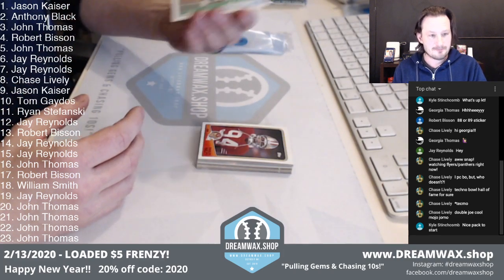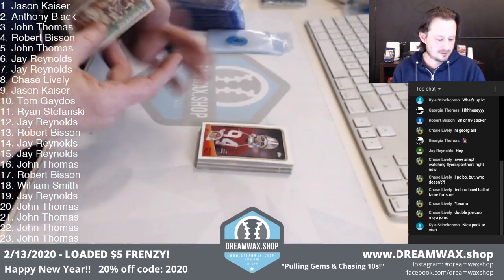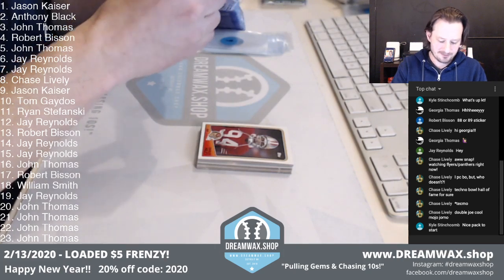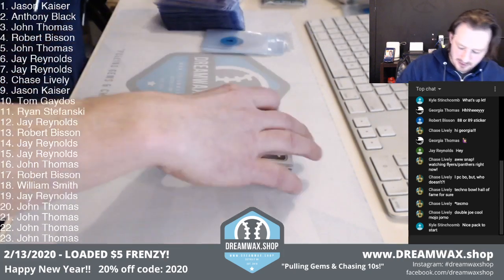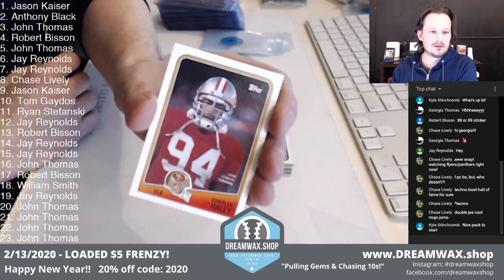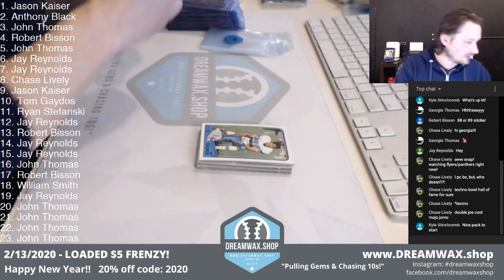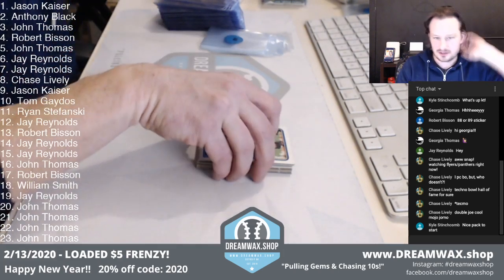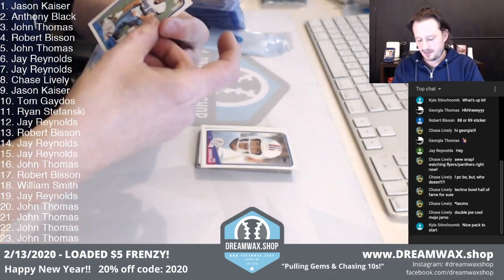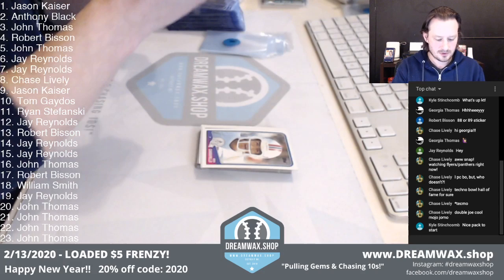Spot number 8, Seahawks, Warner follows blocking. That's Chase Lively, that's your first pull tonight. Spot number 9, Charles Haley, Jason Kaiser. We're looking for Bo Jackson. We've not hit a Bo Jackson. Spot number 10, Ray Childress. That's going to Tom Gatos.